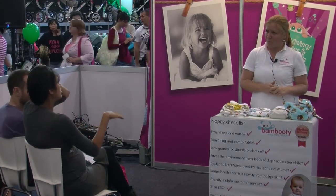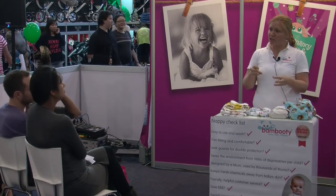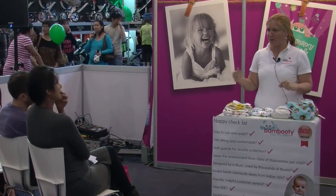So how is that different from how you normally wash? I mean dishwashing liquid instead of washing powder. Yeah?